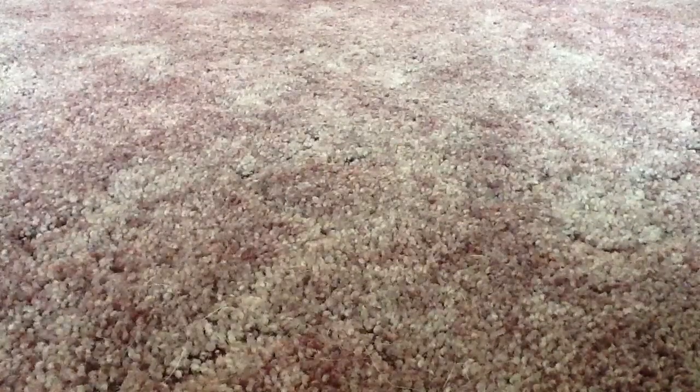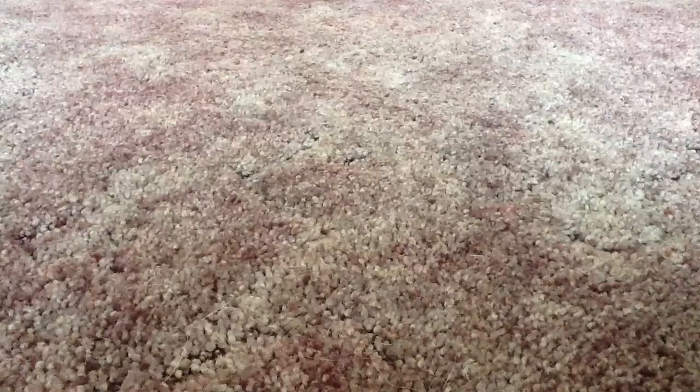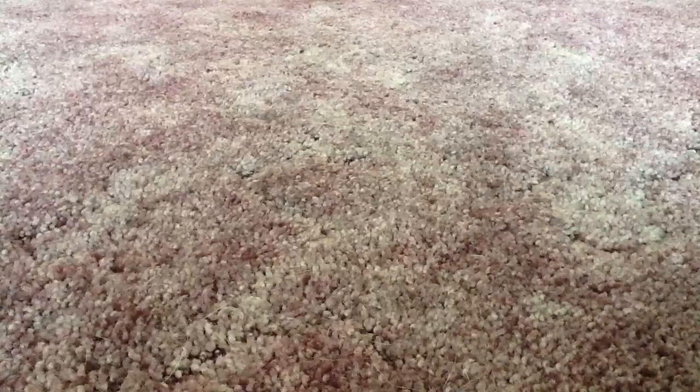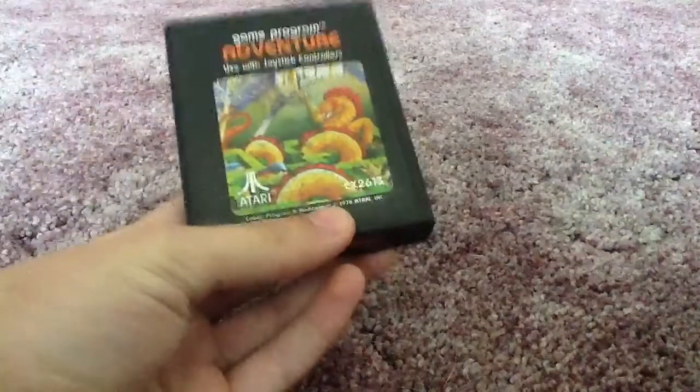But yeah, so let's get right into it. We're going to go oldest systems to newest systems, and I've got 5 different systems here, game-wise. So first thing I got is for Atari 2600, and first thing is Adventure.